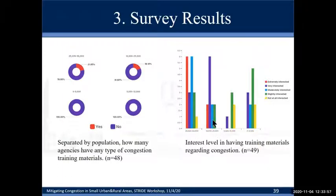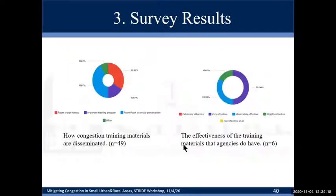Yep, at the 25 to 50 and 10 to 25, there was a clear interest in getting more training material. At the lower populations, the 5 to 10 and 0 to 5, the interest was more mixed. I mean, it's there, but it's not strong. And I think there's probably a number of reasons for that that need to be sought out. One of those being, again, this is a very small sample, but they're not really seen as overly effective, right?